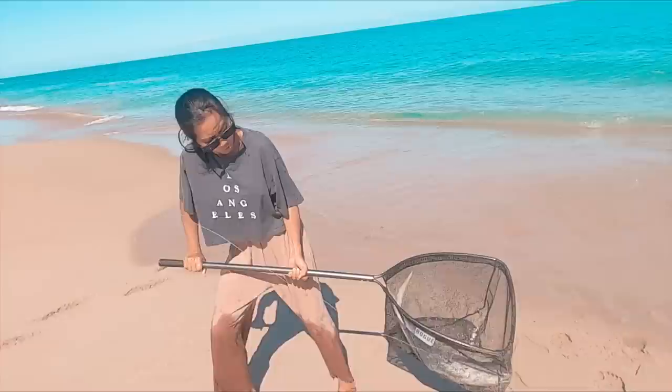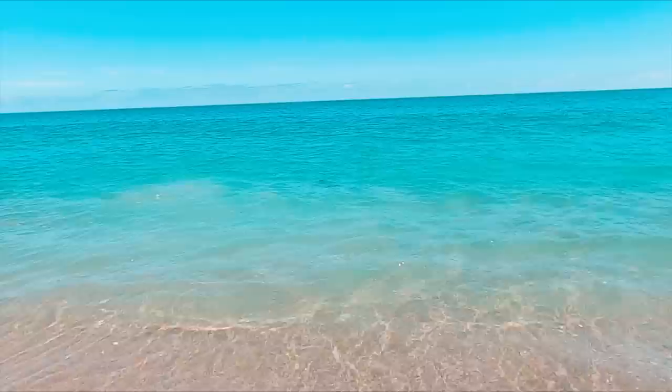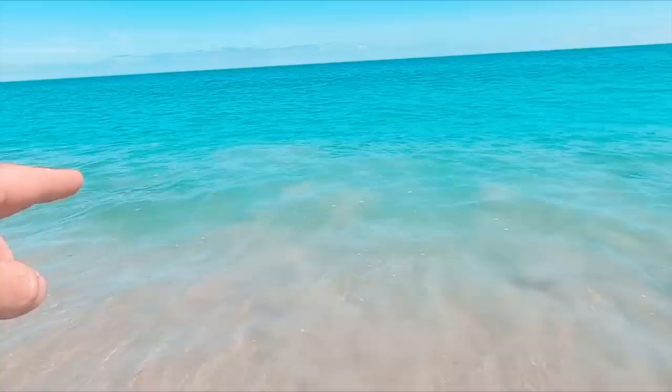There's dinner sorted, or lunch maybe. There you go. A massive shark, right on the shoreline, literally as I was about to go swimming. He's just hanging around here, have a look. I don't know if you can see this. Here he is. That's an almost 2 meter shark. He's off now, but he was just cruising along the beach here.